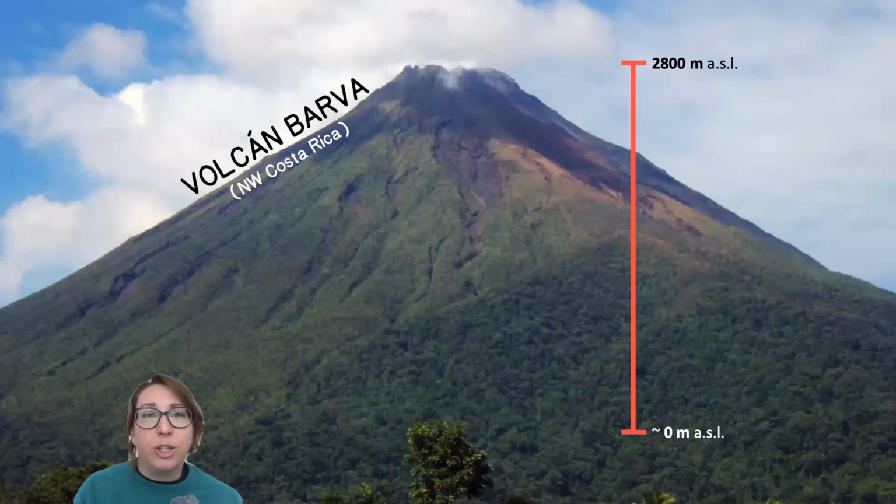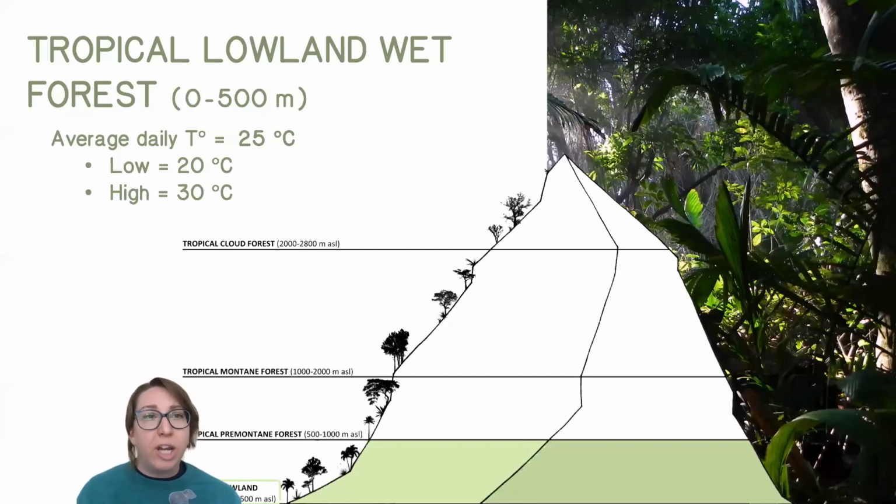This is the study site, Volcan Barva in northwestern Costa Rica, where La Selva Biological Station is at the base of this tropical mountain. It ranges up to 2,800 meters above sea level, and the lowlands are about 0 to 500 meters above sea level. So when I talk about the lowlands, I'm mentioning the life zone of tropical lowland wet forest, spanning about 0 to 500 meters. The average daily temperature is 25 degrees Celsius. You can get lows and highs of 20 and 30 degrees Celsius, respectively. So it's already pretty warm in the lowlands.